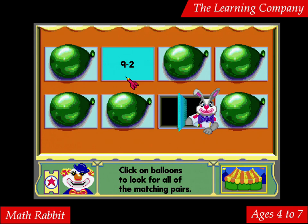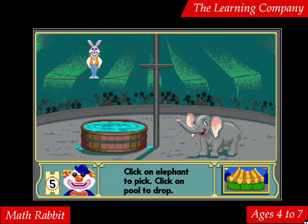The lifelike speech, lively graphics and sound, and the delightful circus theme will keep kids in the swing of things.